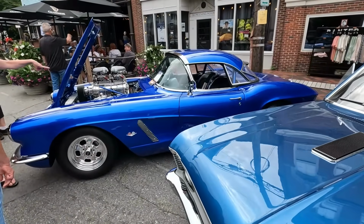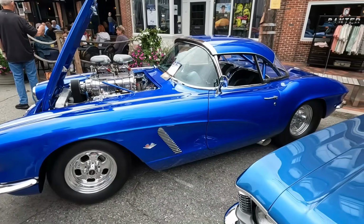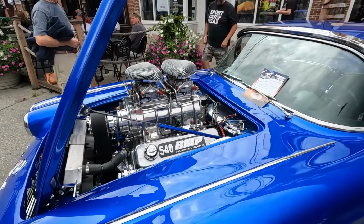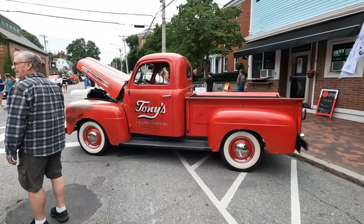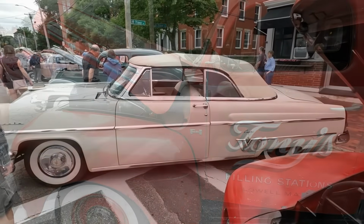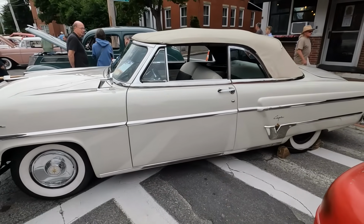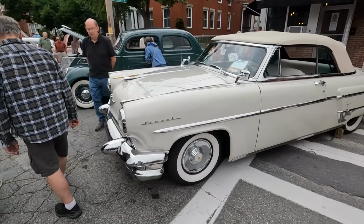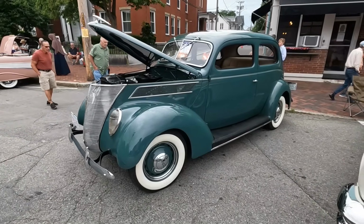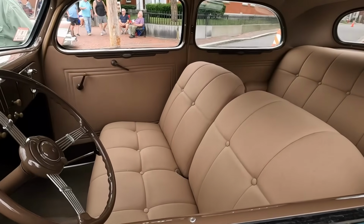Boy, they got some gorgeous cars here. Yeah, 62 there. Lincoln Capri. 54 convertible. Wow. Beautiful 37. I almost drove the 33 down. I should have.